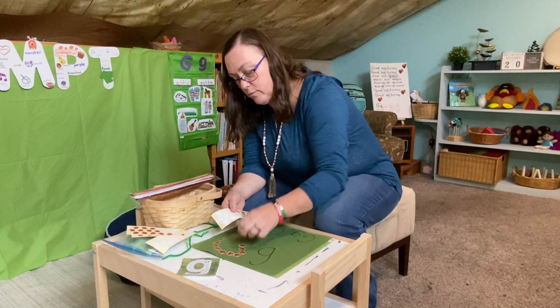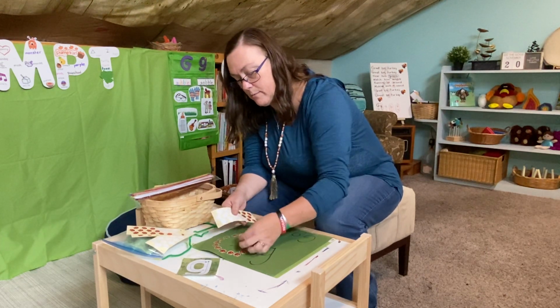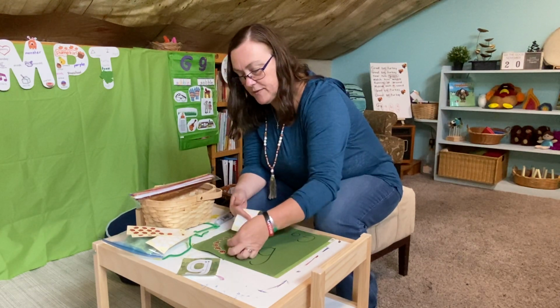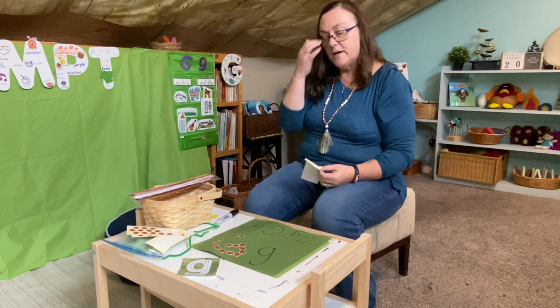Oh, I gotta make my little bridge in there, and then I'll be done with the Mama G. Here's my great big turkey.